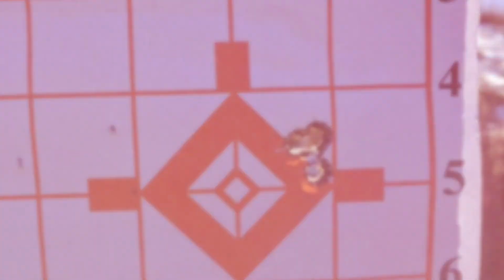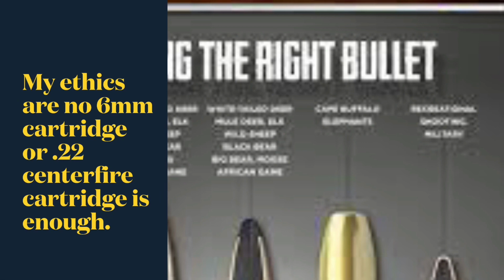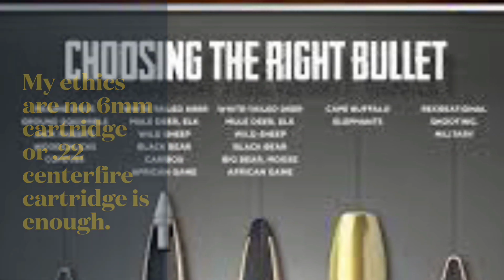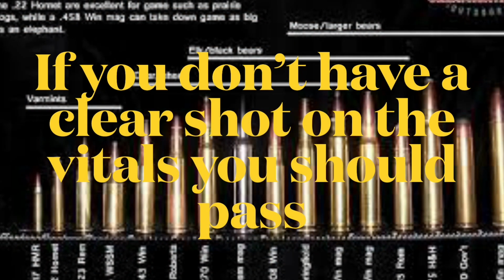So who is this list intended for? Recoil-sensitive shooters who may have shoulder or back injuries, or aging hunters who don't want to give up their hobby. And I feel that just because you can't handle the high recoil cartridges, you shouldn't have to.